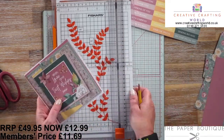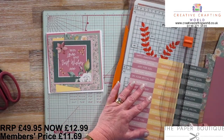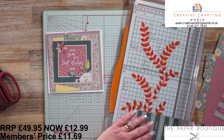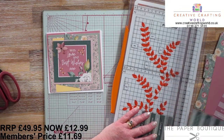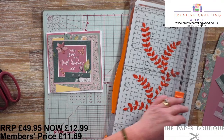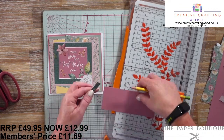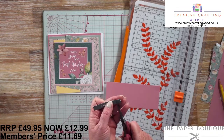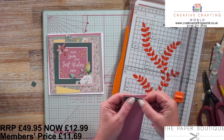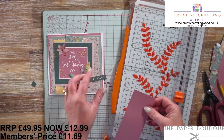So that's going to be the basis of the card. And then I would like a little tab. So here are these sentiments. And do you know what? There are 48 sentiments on each of these sheets. And you've got 6 of them. So that's loads to be playing with. There's a lovely little with love. And yes, I'll go for the darker pink. I'm going to give this a little mat to sit on. So I'll tell you what I'm going to do. I'm going to cut that down a little bit, just so it's a little bit shorter. And then I can cut that way and I'm not wasting much card. So I'll go that way.